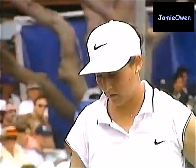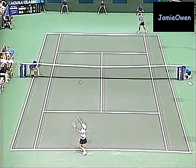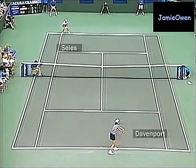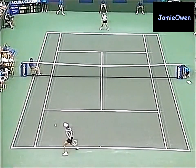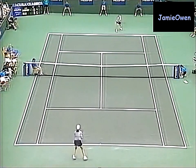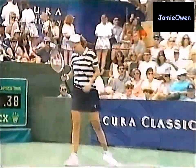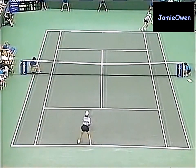Only one since her stabbing. Oh, no. 1997. Not enough angle. If you want to hit into the short court, you've got to give it more of an angle away.